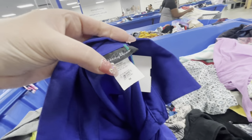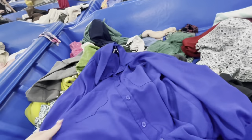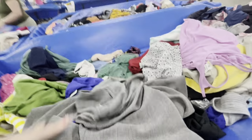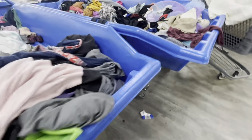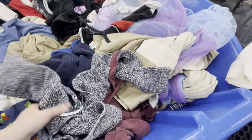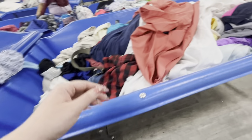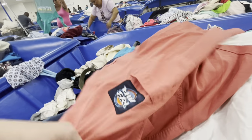Brittany Black, made in USA. L, size 14. That's nice, actually. I don't know if she's talking to me or not, but I will. There are these. Old Navy. Someone's work shirt.